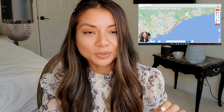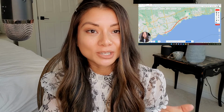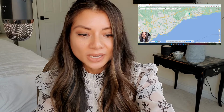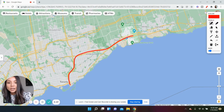It is a major road, but it isn't the highway. So you are going to get a lot of traffic lights, and whatever Google Map search that you do, it is going to tell you that the 401 is the way to go. Now, when you are on the 401 here, you are going to pass by Pickering and Scarborough.